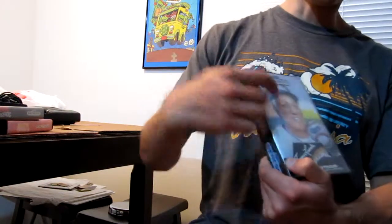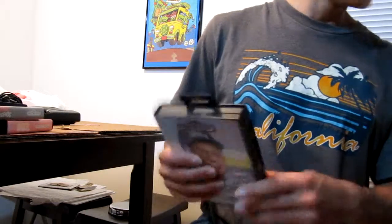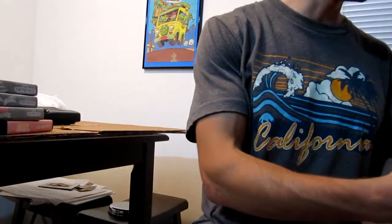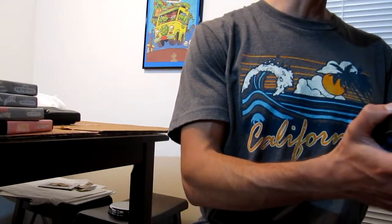Little Sunfade there. Tommy the Sword is baseball. Here's a good one. Well, valuable, but I don't know. I like the arcade game. Michael Jackson's Moonwalker. All these are in really, really nice shape. No tears or anything. Well, this one, the manual, I guess, could use a little bit.